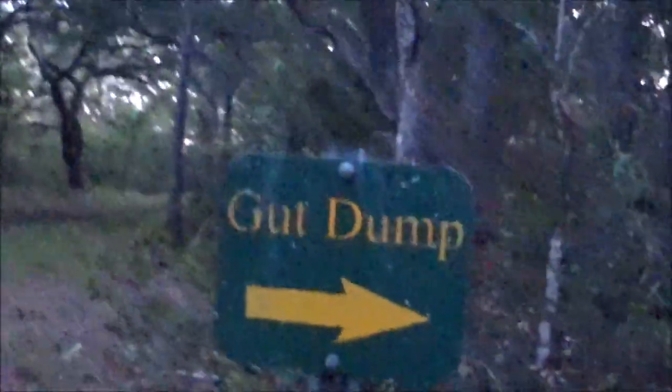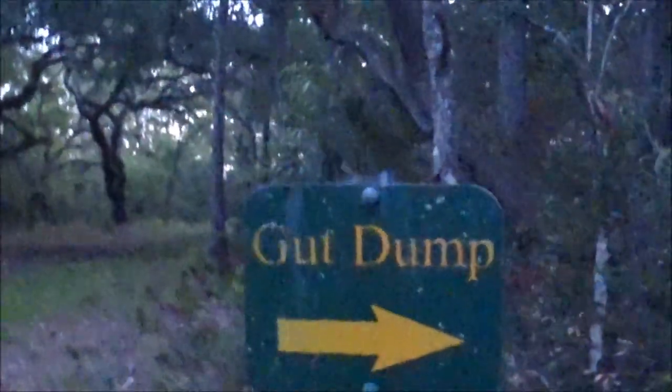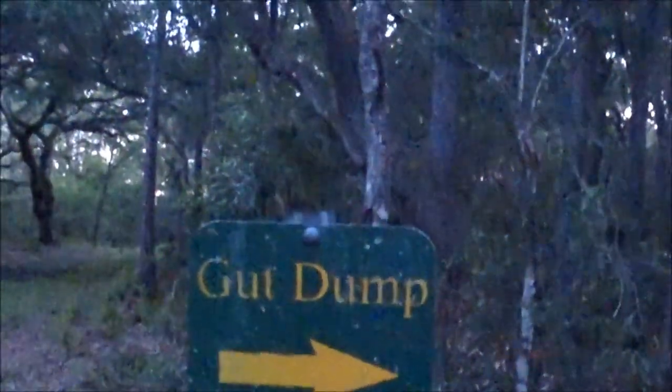There it says the gut dump. The gut dump? Yeah, you know, guts. For your guts. So only your guts go here. This animal part. Oh, okay.